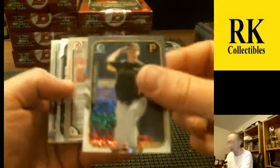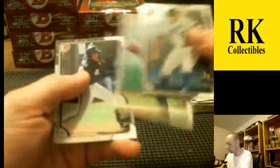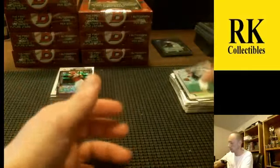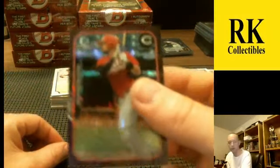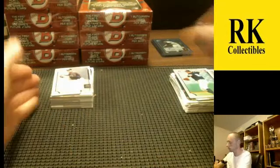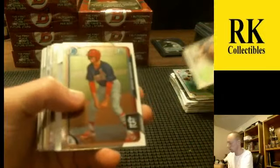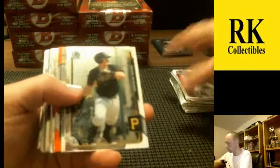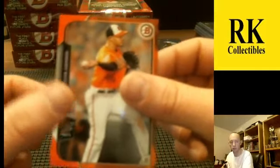Got a mini of Jameson Taillon. Purple mini coming up of Alex Blandino, 200 to 250. And we got an orange paper coming up. The orange paper, that's pretty neat because of the team colors. Manny Machado. Orange paper, 20 of 25.